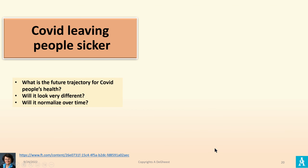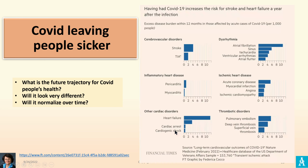So I want to talk about two things. COVID is making people sicker in two ways. One, immediately after the acute infection, which we're going to talk about, and the other, after 2 to 3 months, when they develop what's called long COVID. So I'm going to separate both of them. What more and more data have shown recently is that people who have had an acute infection of COVID are sicker immediately after they've had COVID.